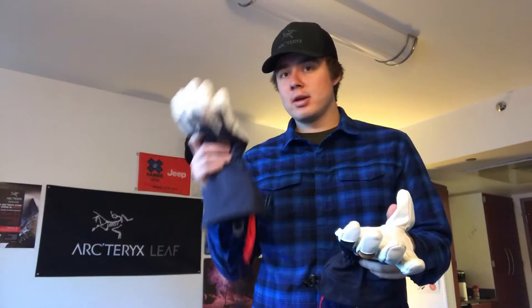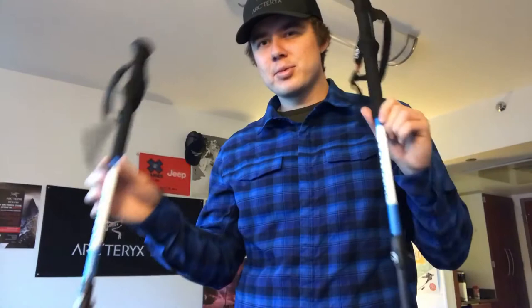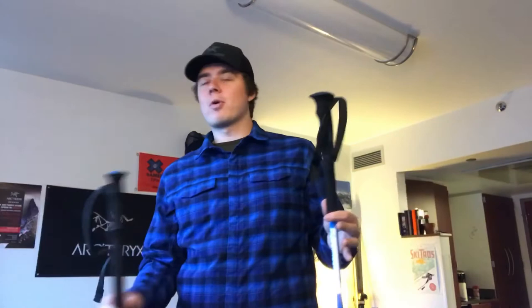So you already know the pole game. Got these Salomon MTN Lab carbon poles. These are great. These are built for touring. This was kind of a future investment, where if I did in some shape or form get into backcountry in the future, I'd have the poles already to go.